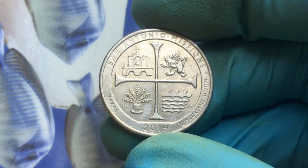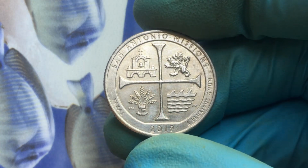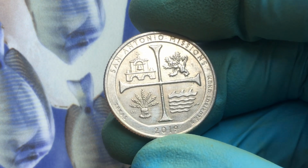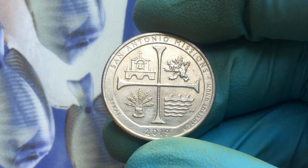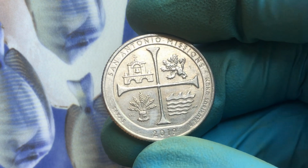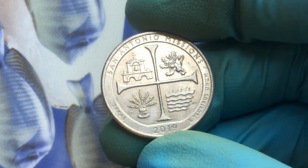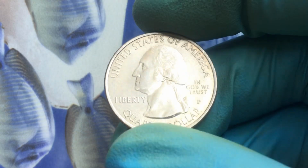What if I told you that a simple quarter, yes, just 25 cents, could be worth up to $685,000 today. And the craziest part? You might have one sitting in your pocket right now. This isn't a myth, and it's not a scam.